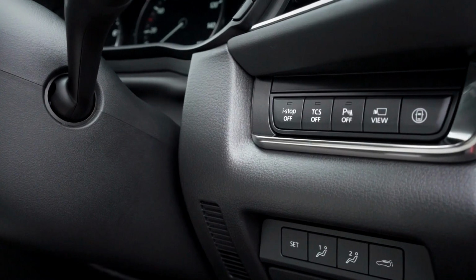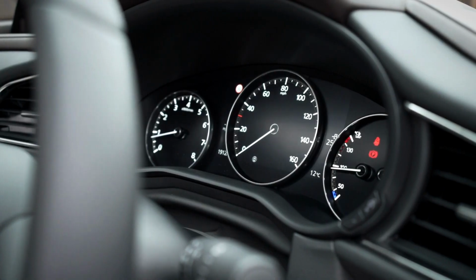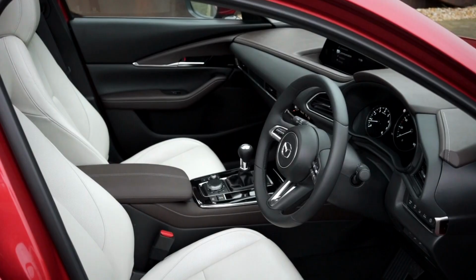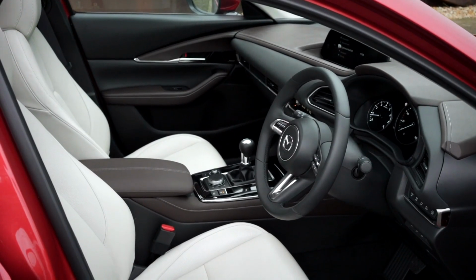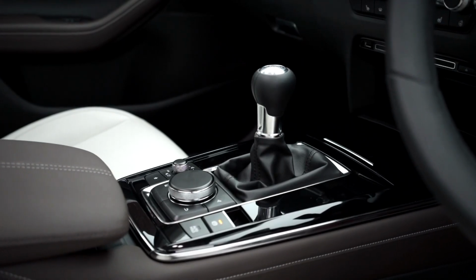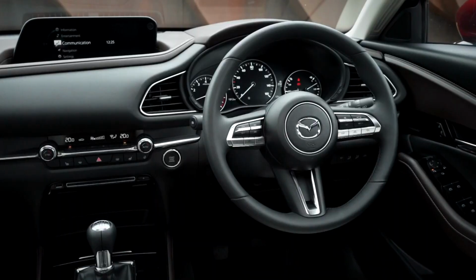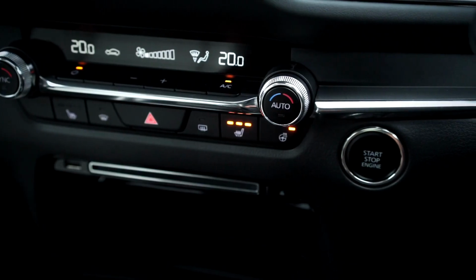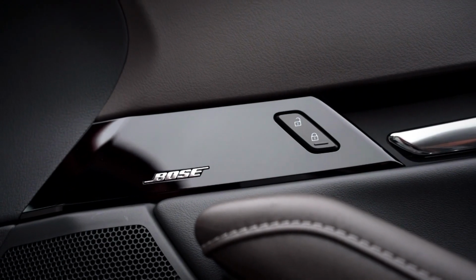The sculpted dash adopts a minimalist approach with a sporty 3-spoke steering wheel and some fabulous front seats. High-spec cars get two-tone leather that feels as soft as anything from BMW or Mercedes. In fact, we'd argue that the CX-30's interior is nicer than equivalent crossovers from any German manufacturer.